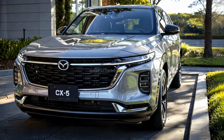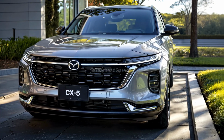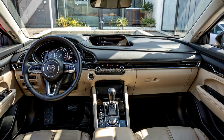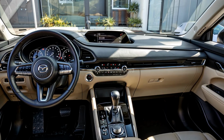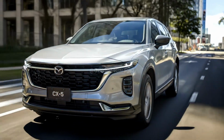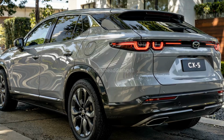Inside, Mazda appears poised to step up the tech game. Reports point to a bigger touchscreen, likely 12 inches or more, complete with standard wireless Apple CarPlay and Android Auto. True to Mazda's love of tactile controls, a chunky rotary knob should remain for non-touch functions, while premium materials like real wood trim and soft-touch plastics will elevate the cabin feel. Rear passengers can look forward to improved legroom and a redesigned center console offering more storage and USB-C ports.